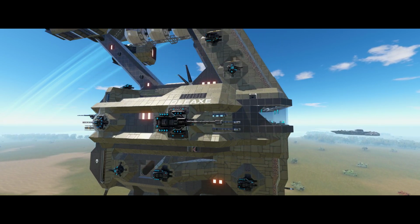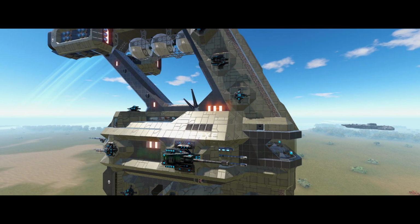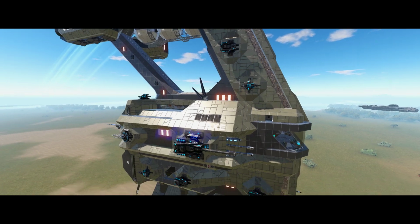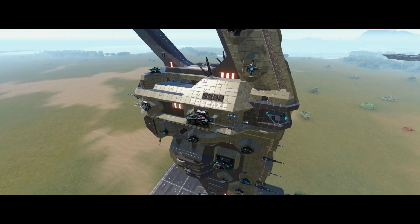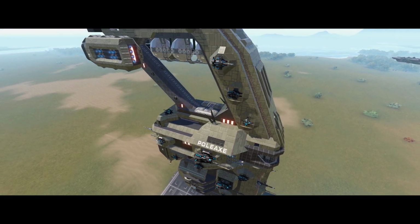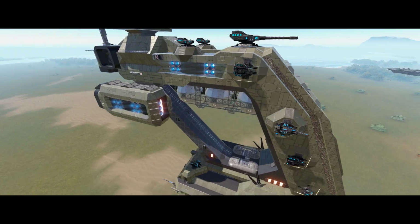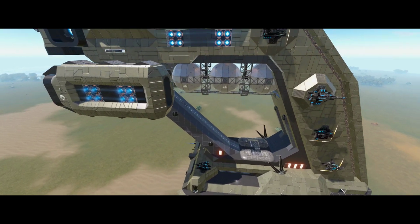Well, the very first creation here is the ESF Poleaxe by Hootsman. And wow, look at this thing. It is a vertical CV with some very, very cool shaping going on throughout it, and cool style and texturing as well.